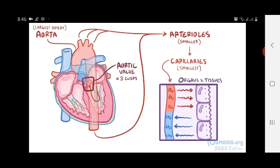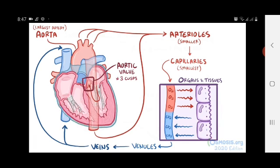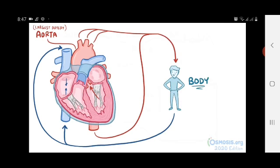Loaded up with carbon dioxide, the blood turns that dark red color again, shown as blue, and starts the return journey to the heart by going into small venules and then larger veins. Now, the lower half of the body drains into the inferior vena cava, and the upper half drains into the superior vena cava, both of which dump blood back into the right atrium. So this trip from the left ventricle of the heart to the body and back to the right atrium of the heart is called the systemic circulation.